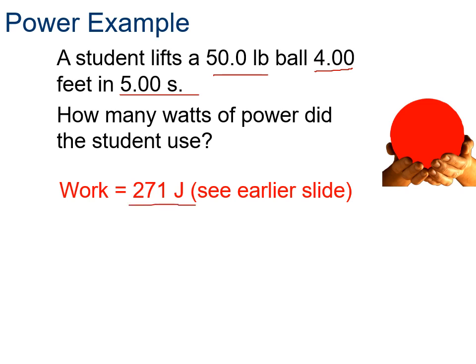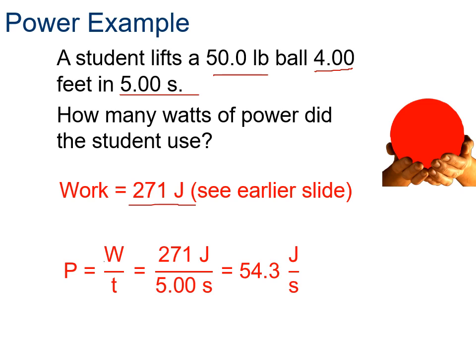Well, power is equal to work divided by time. The amount of work we calculated is 271 joules. We're given that it was over 5 seconds, so 271 joules divided by 5 seconds. 271 divided by 5 gives us 54.3 joules per second, or that could also be written as 54.3 watts. Again, this formula, power equals work over time, is in your formula sheet. You don't need to memorize it.